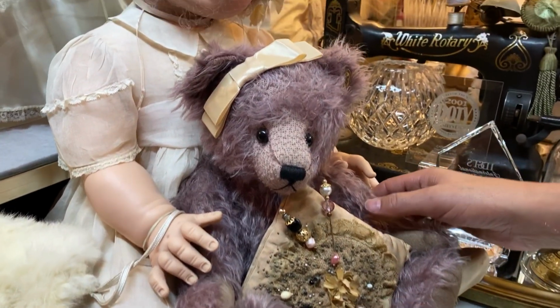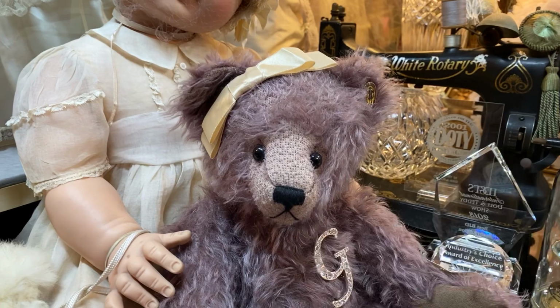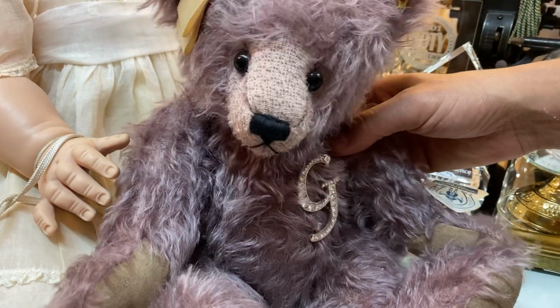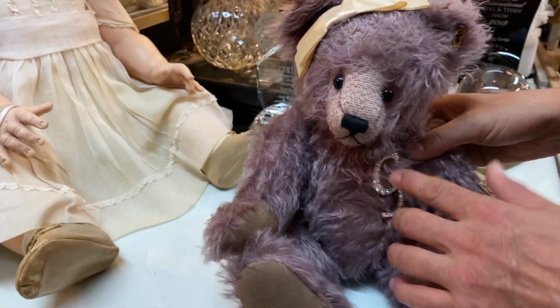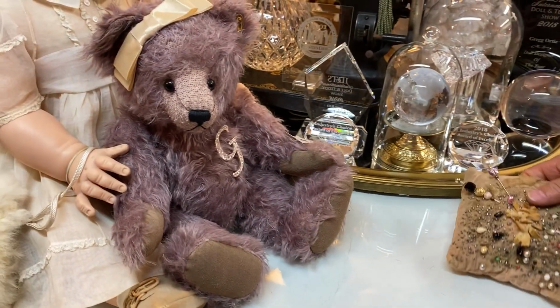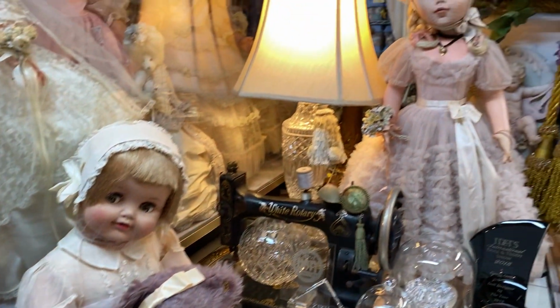And who's this sweet bear? This is a one-of-a-kind artist bear. See, my collection is just so eclectic. I love it. I love purple, so it just seemed like a perfect match. The brooch is fabulous. Was that already on it? No, I added that. Anybody else ask, I'll say yes, but no, I added that.